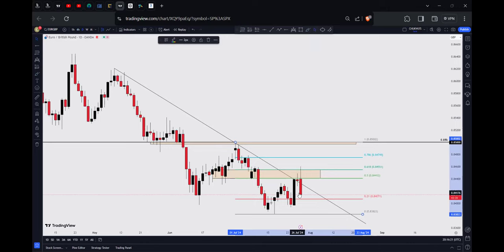Though I didn't catch this straight from the top, I'm still looking at an entry signal if we come back to retest this trend line as of tomorrow. If we come back to retest this trend line around here, filling up this gap and also retesting the bottom of this week, then I'll add a position.